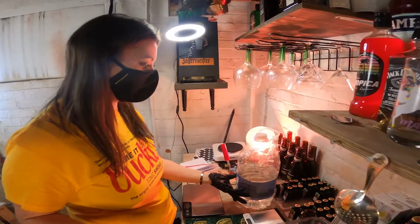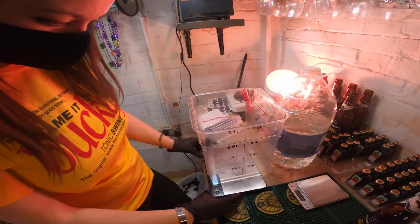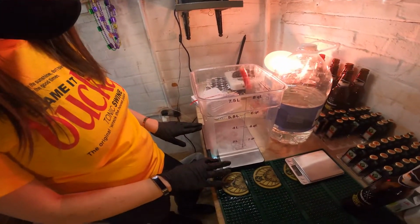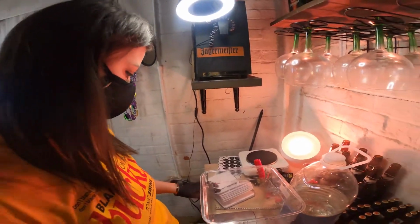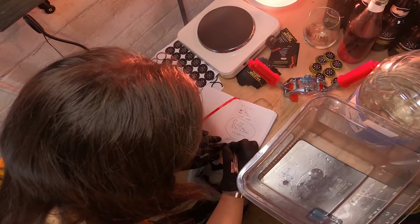So I'm going to be making 4 batches, which gives us 8 bottles. We're gonna weigh everything in grams, easier, because obviously Jager is heavier than water, and our cranberry cordial is also heavier. So let's just get you to 0. We're gonna start with the cranberry cordials. Do you want to write these down? No, it's fine. Yeah, I'm gonna write this down really quickly, but I need 160 gram.